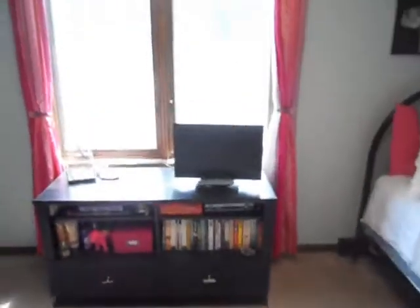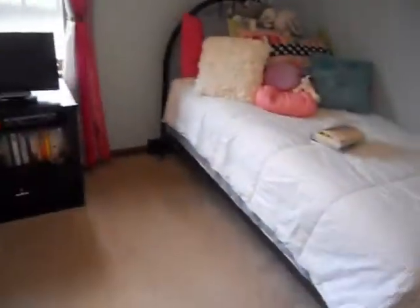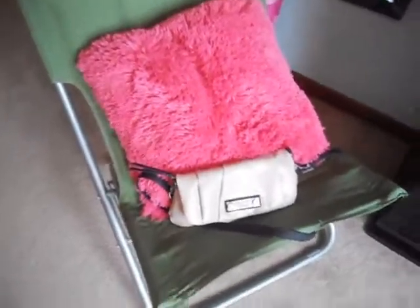Here is my chair, and this is what I use to watch that TV over there, because the TV has to be there because that's the only place where the cable plug is, and there's not really room in my room for my bed anywhere else, so I have to have a chair in there. So there's my chair and my big fluffy pillow, and then I just keep whatever purse I'm using on that chair because there's nowhere else for it.